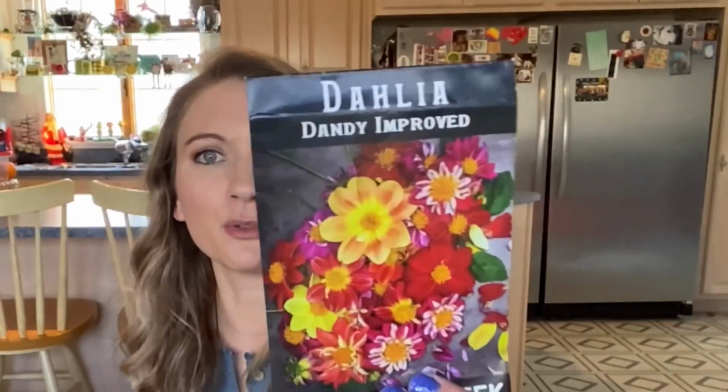This is my first year. I dug them up, and I'm going to try to replant the tubers, but I was successful. This tiny little seed grew these big old tubers, and I was super excited about it. I'll link the video below if I remember to do that, but I wanted to venture into different dahlias to grow from seed. So I got this one called Dandy Improved.